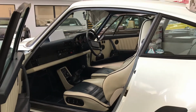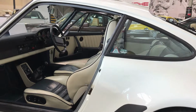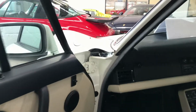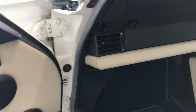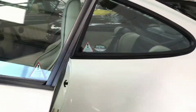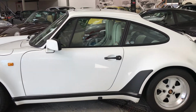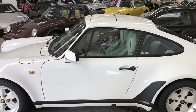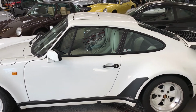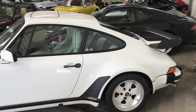Now I could search an awful long time trying to find one of this standard. Believe me, this is worth a journey from anywhere. Exceptionally nice standard car. So there we are, a quick walk around this 1988 930. It's a UK right-hand drive car, and this is available to ship worldwide. Speak to us at Williams Crawford, passion for Porsche, and we will make your dream come true.